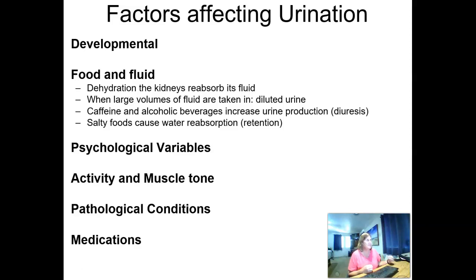Food and fluid can make a big difference. With dehydration, when a person is not drinking enough fluids, the kidneys try to reabsorb as much fluid as they possibly can, and it makes the urine very concentrated. It gives it a much stronger odor, and it will look much darker. When a person takes in large volumes of fluid, when they drink a lot, then their urine becomes diluted, and so it'll look almost clear or almost like a watery color.